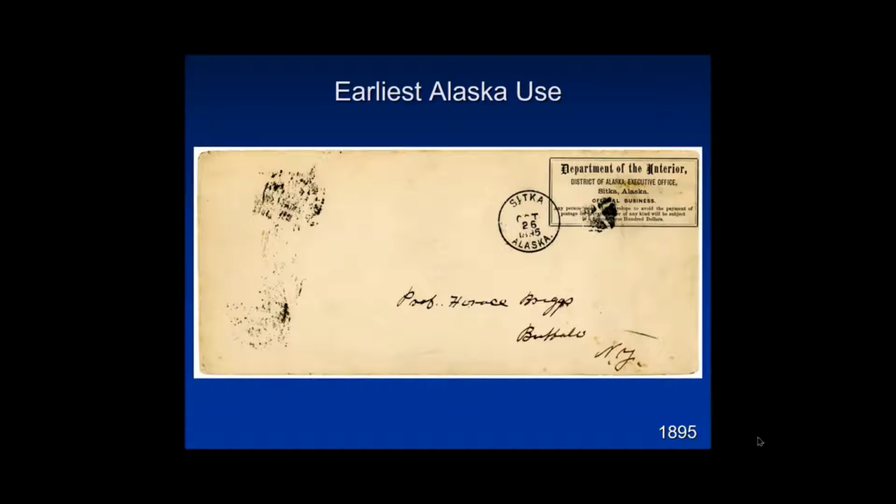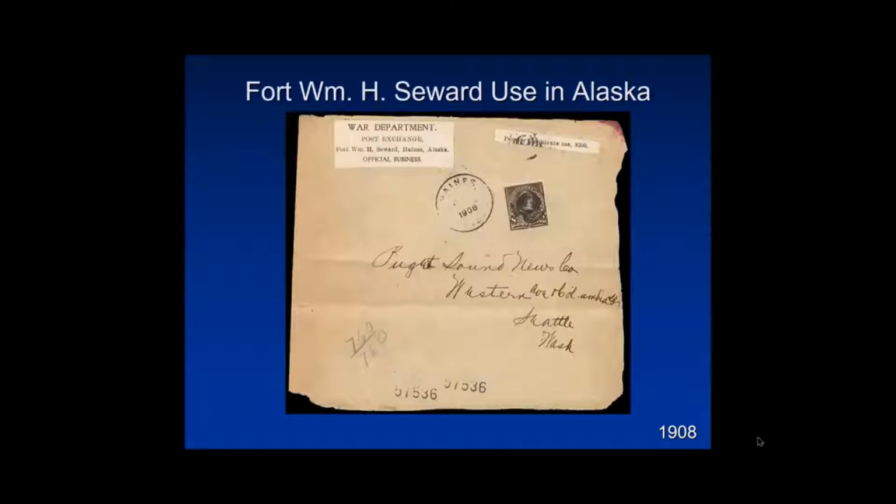Then the next one, I like this next one. This is sent on a package, and the guy didn't have, of course, penalty covers weren't on packages, so he took something else and cut it up and pasted on here a penalty cover, and this is from Fort William Seward down to Seattle, a registered cover. So they had to pay the registry fee, but everything else was covered by the penalty clause.